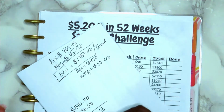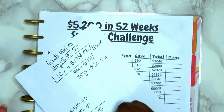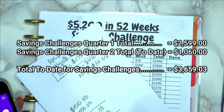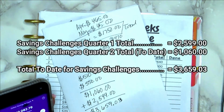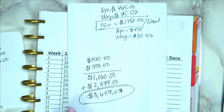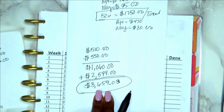So the total amount that we have thus far, I'm just going to add here, this is our Q1 amount, $2,599. We have 1060 plus 2599. That gives us a total of $3,659, and I'm going to add that 3 cents on there just to keep it consistent. So that is essentially what we have right now as far as savings challenges goes. So essentially that is what we have for the total amount saved to this $10,000 using both of these savings challenges. So let me just add up really quickly to make sure that my amounts are matching.